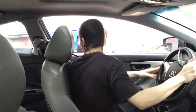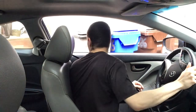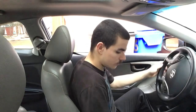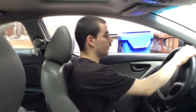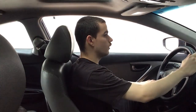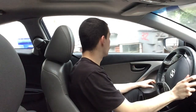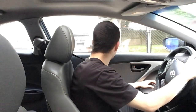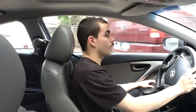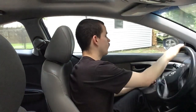See? So you want to look behind you, because you want to make sure you don't hit anything. And you want to especially make sure you don't accidentally use gas. Because if you do, then yeah, that's going to be bad. Roll the window up now. Hold on, I want to see if the neighbor's still outside. Nope, she went inside. Okay, good. Exactly what I want.